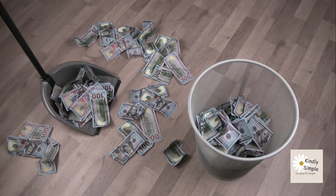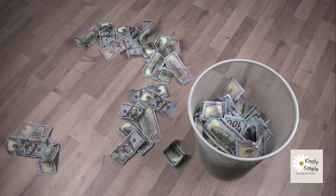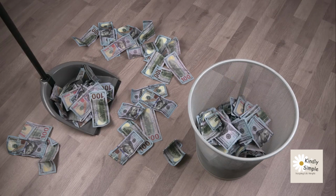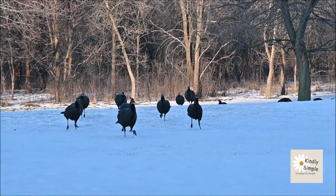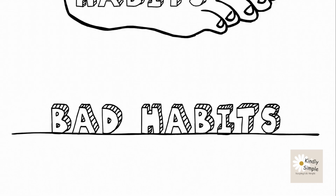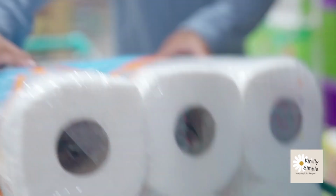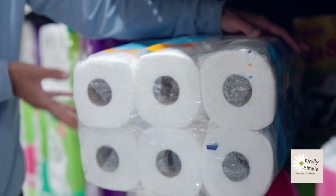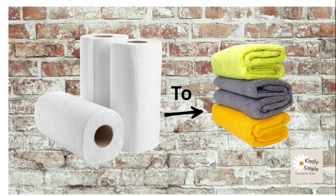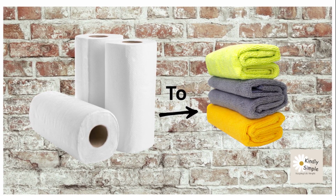But even more than that, I had no idea how much money I was literally throwing away until I changed how I use paper towels. It's not about quitting cold turkey. It's just a mindset shift, a small habit change that can really add up. Let me show you how I went from constantly buying paper towels to not needing to buy any for 3 months, and I still have some left. Here are my 5 habit buster hacks to save money and give a small hooray to the environment.